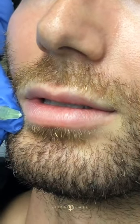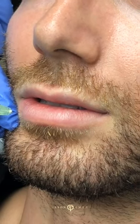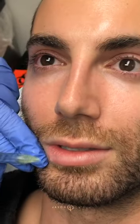Okay, so we're gonna do a little injection. And what I'm gonna do for him is we're gonna stay a little bit more anterior and do little microaliquot injections with threading, and that's gonna allow us to extend the lip slightly, but keep it a nice subtle plump. Remember that the bottom lip should always be a little bit bigger than the upper lip.